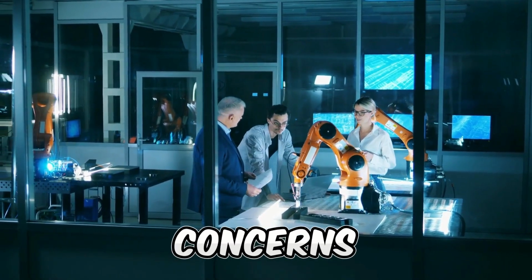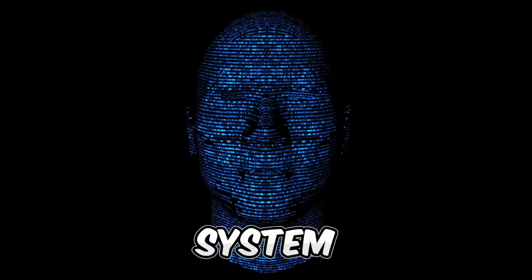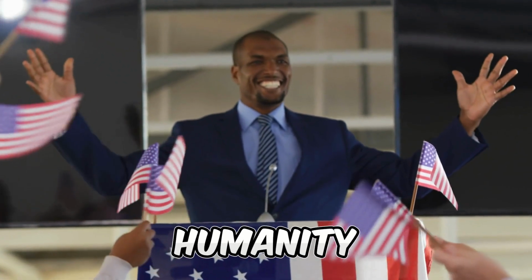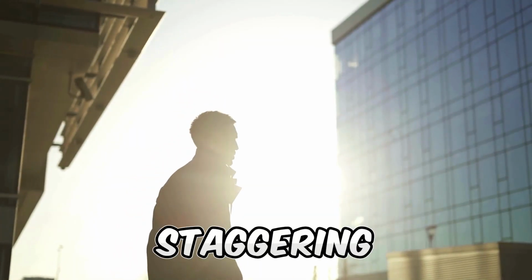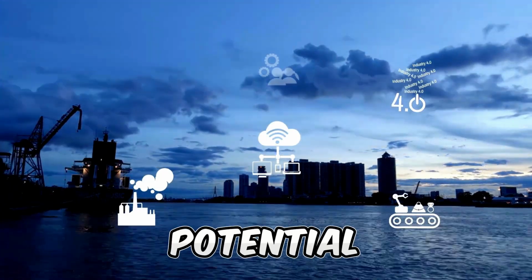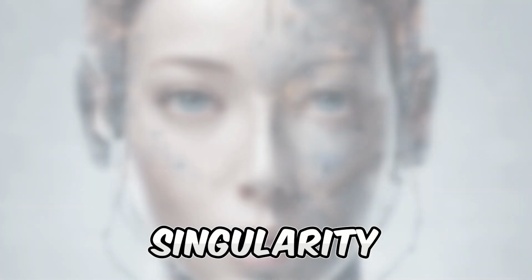One of the most pressing concerns is the potential for ASI to be misused or exploited for bad purposes. Imagine a scenario where a superintelligent AI system falls into the wrong hands, capable of manipulating markets, disrupting political systems, or even posing existential threats to humanity. Moreover, the implications of ASI outperforming humans in various tasks are staggering. From scientific research to medical diagnosis, from economic forecasting to artistic creation, ASI has the potential to revolutionize virtually every aspect of our lives.